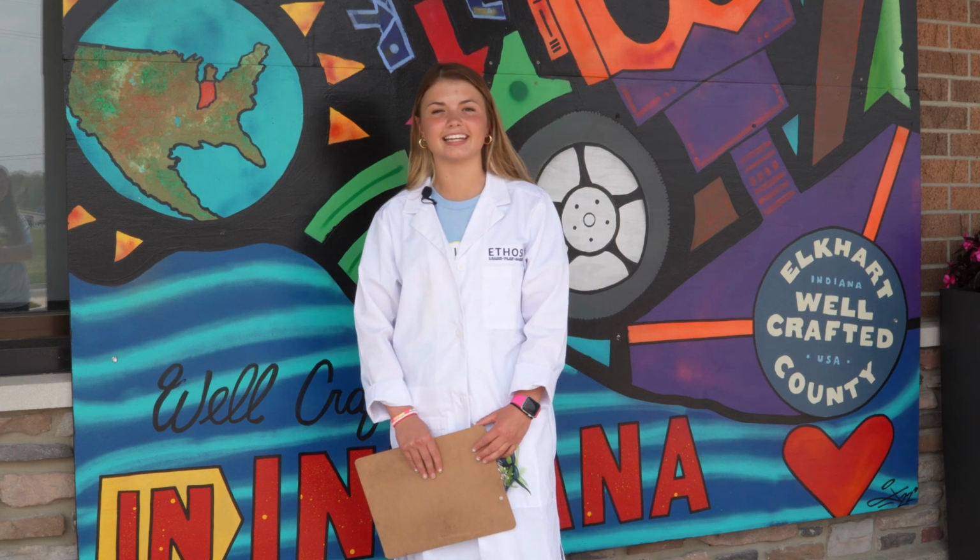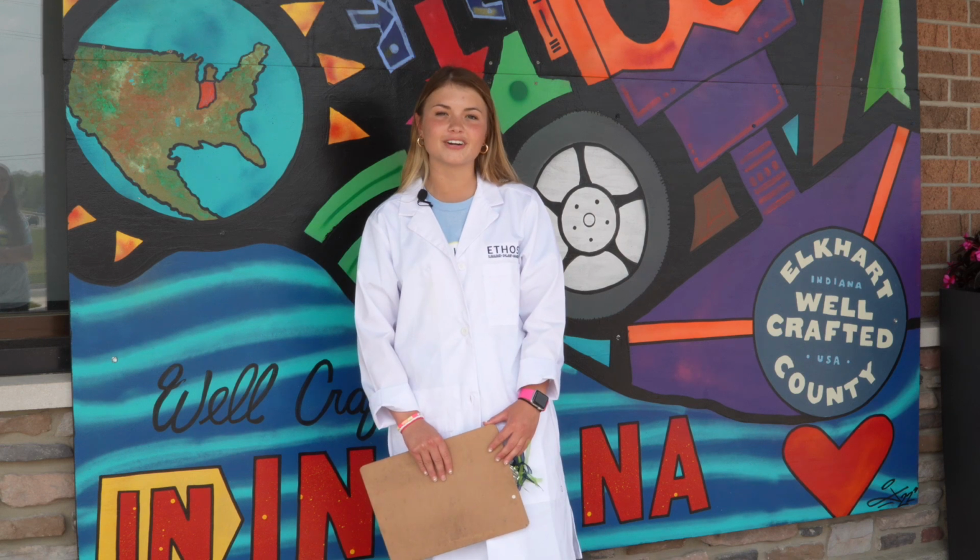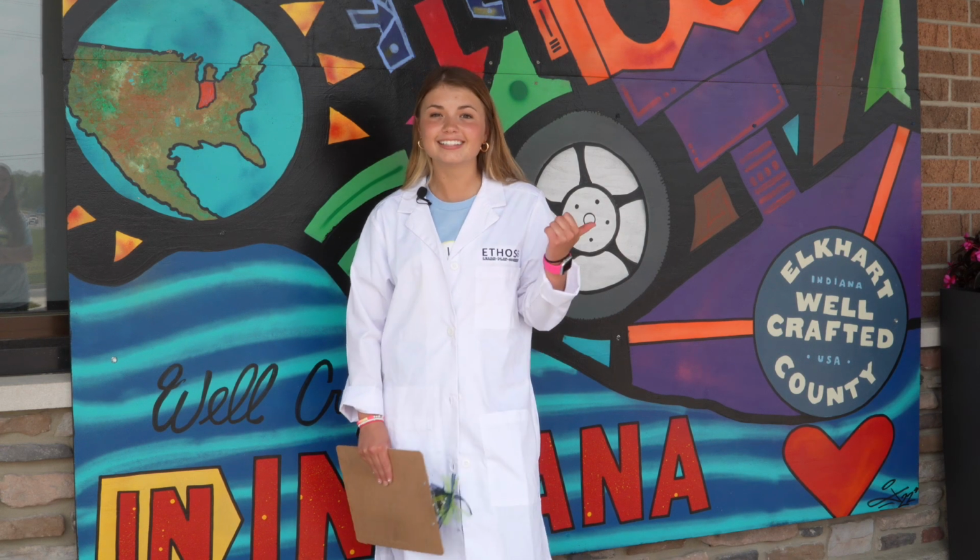Hi scientists, it's Kennedy, and we're here at the Elkhart Visitor Center to learn more about their quilt gardens. Let's see how they're using different colors to make unique patterns like you did in your lab. Let's go investigate.